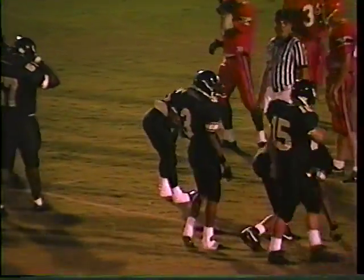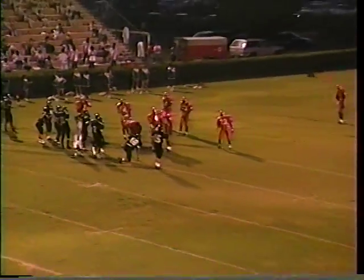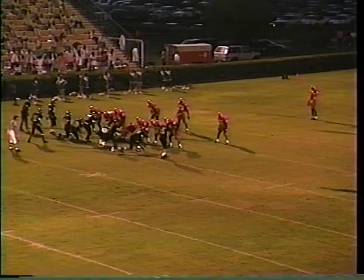A lot of people picked Eastside by 7, by 3 in this game, and I was kind of amazed to hear that. I was a little surprised when I picked up the paper this morning and read that Eastside was favored by 3. Back deep to punt is Gabe Brown.